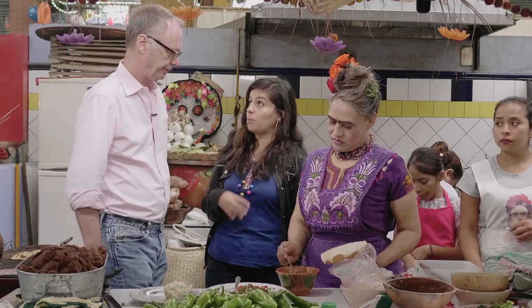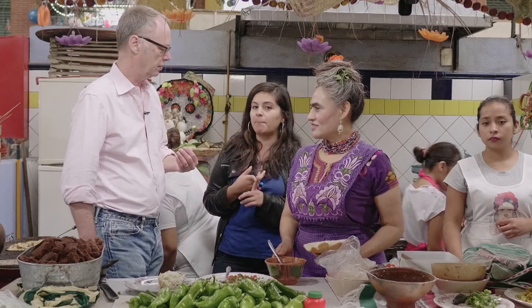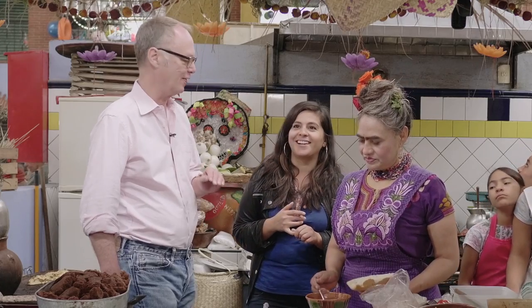She's going to do some molletes. Well, it's very basic for children's parties, for posadas, for all these little social gatherings we have in neighborhoods. What's a posada? A posada is a party we have before Christmas. I bet you have 365 different social gatherings a year. Yeah, actually. Something like that.